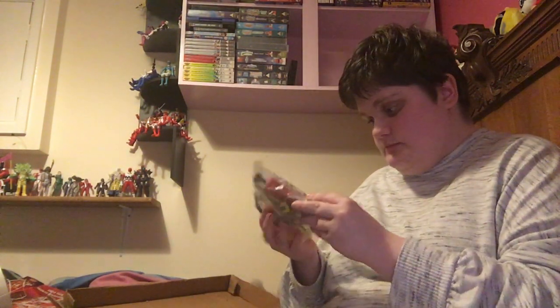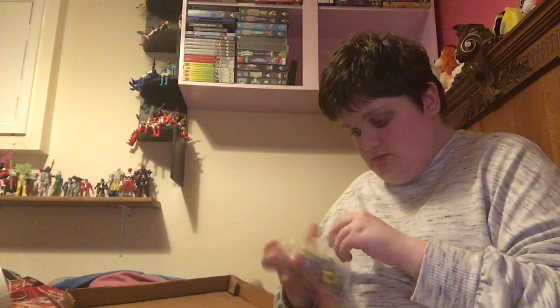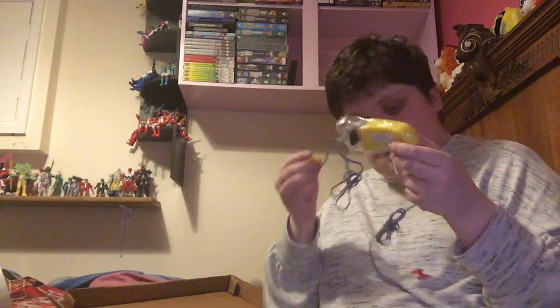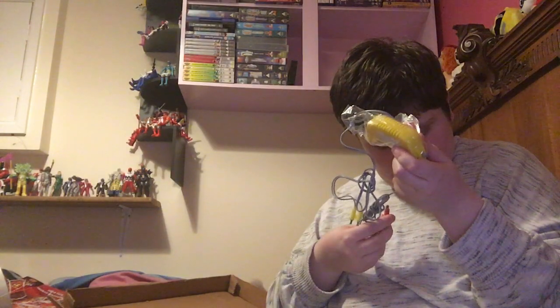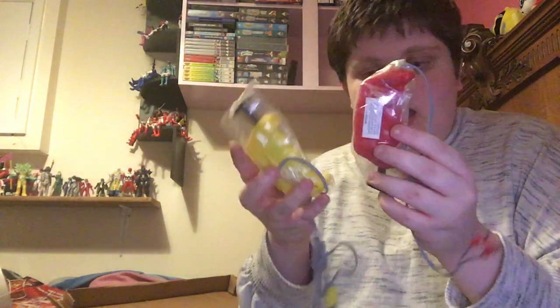Next up, the parts of the remote controls, of course. It also has a wire. They go on the wires. So, yellow, red. Yeah, I don't know why the yellow is for the white, but it is. So that goes on this.